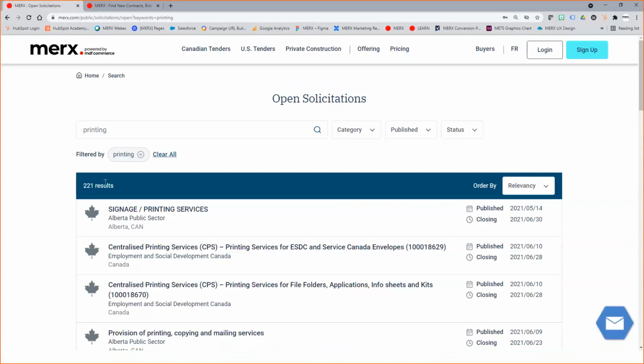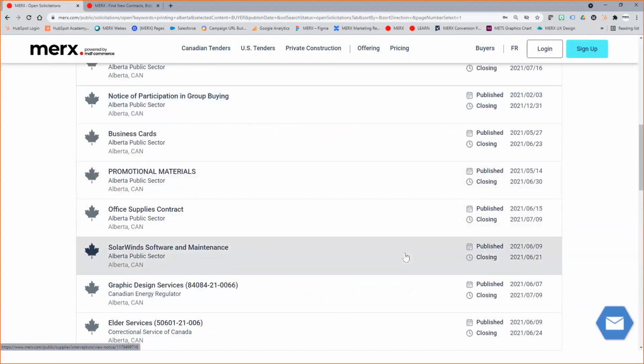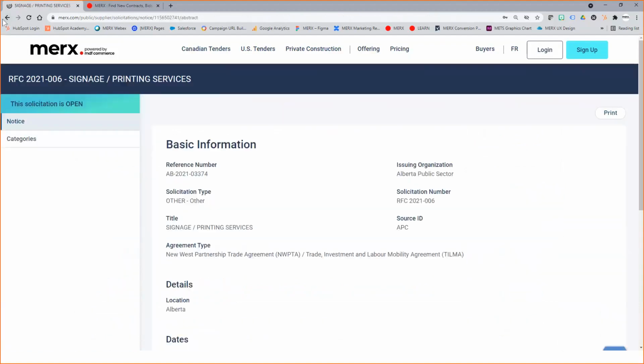So you'll see here there's 221 results. Seems like quite a bit to have to look through. Let's say I am in Alberta. If I could spell it correctly, that would help. Alberta. So just go ahead and do your keywords as printing in Alberta. Now you have 50 results that you can go through and have a look at all of these. Just click on it and then have a look at the solicitation.